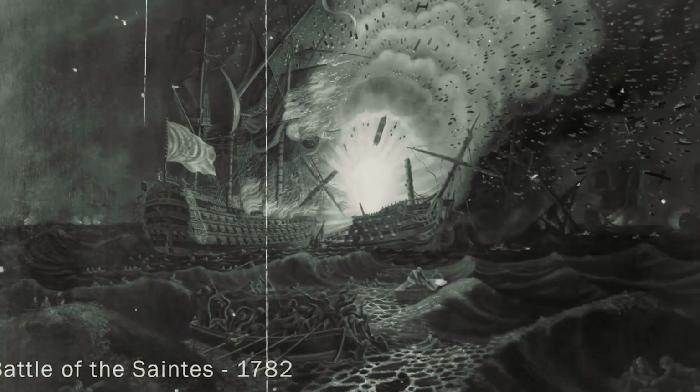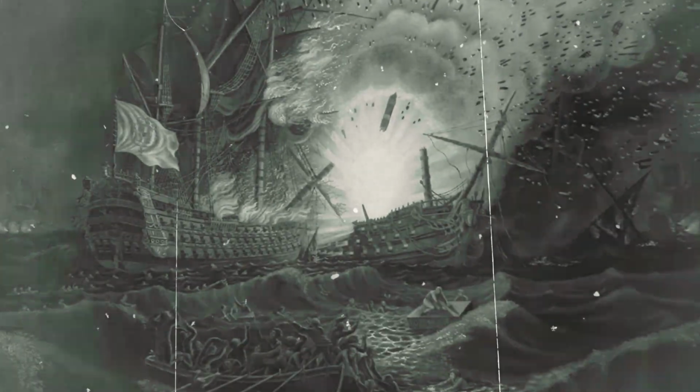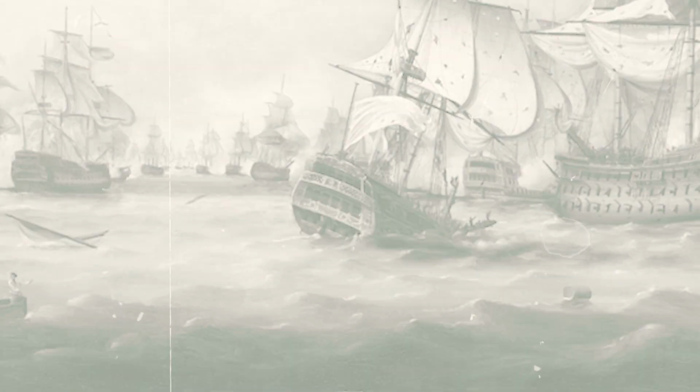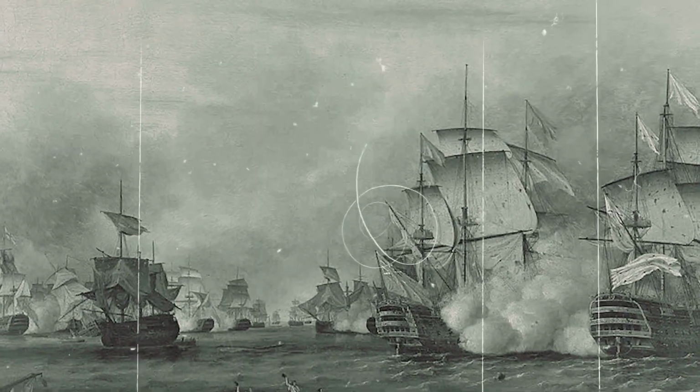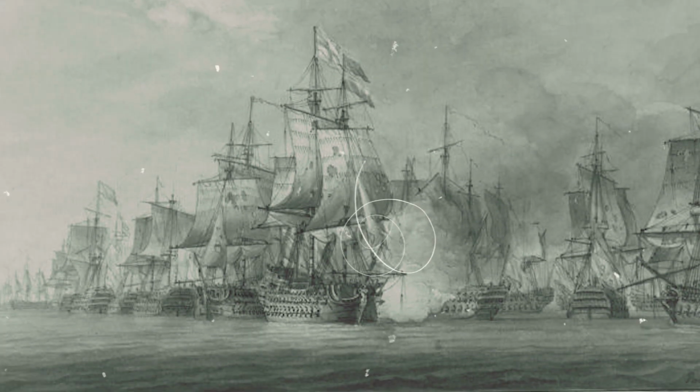Eventually he catches up with them just off Dominica. So you go from Martinique, then it's up to Dominica, and then off of Dominica there are these little islands called the Saints. And that's where Rodney catches up with the French and ends up breaking through the French line. And as a consequence of that, is able to win a decisive victory for the English. Now, that battle, called the Battle of the Saints, was in 1782, just 6 years after the American War of Independence.